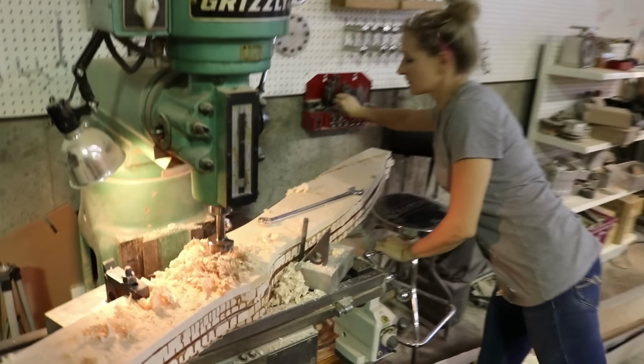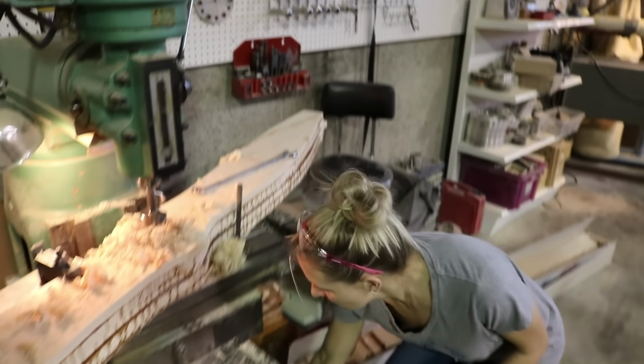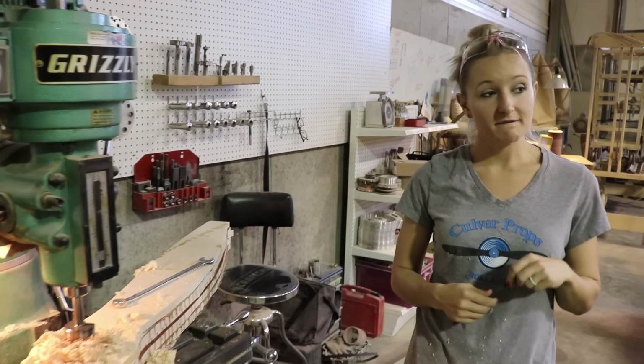Okay, so we've got the center hole drilled on this thing, and now what's the next step here? We're going to drill these end attachment points, and all 3 of these attachment points have to be in a straight line. If they're off, it will mess up my vertical balance and make it very, very difficult for me.